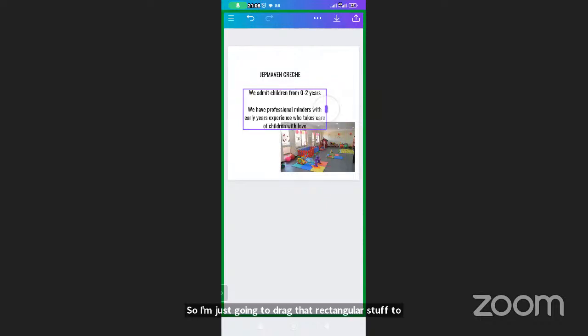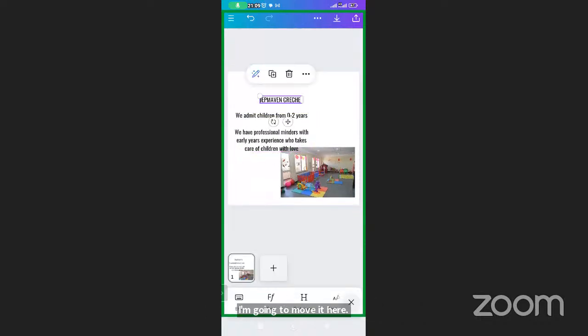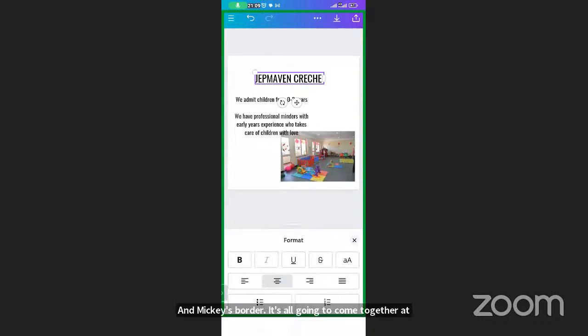So all four corners, we have the circles, and on the sides we have rectangular handles, right? So I'm just going to drag that to adjust the size of this write-up. I want to adjust the width, not the size. Great. So I do that, and I move it here. Now, I'm going to center this, Jep Marvin, and make it bolder. It's all going to come together at the end of the day. So I'm just going to come here and make it bold.